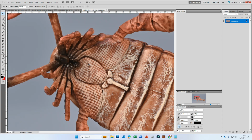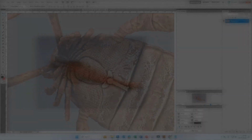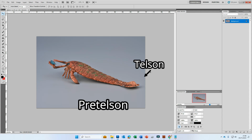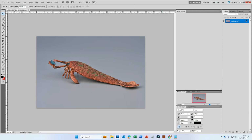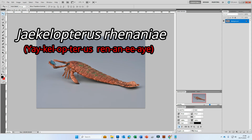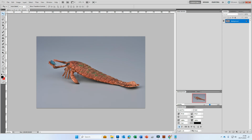And as we look at the mouth parts, we can see just how much detail has gone into this CollectA figure. The telson and pre-telson seem to be the right shape for the Jaekelopterus genus, and I guess this is rhenaniae because it's much bigger compared to the jawless fish in its pincers.